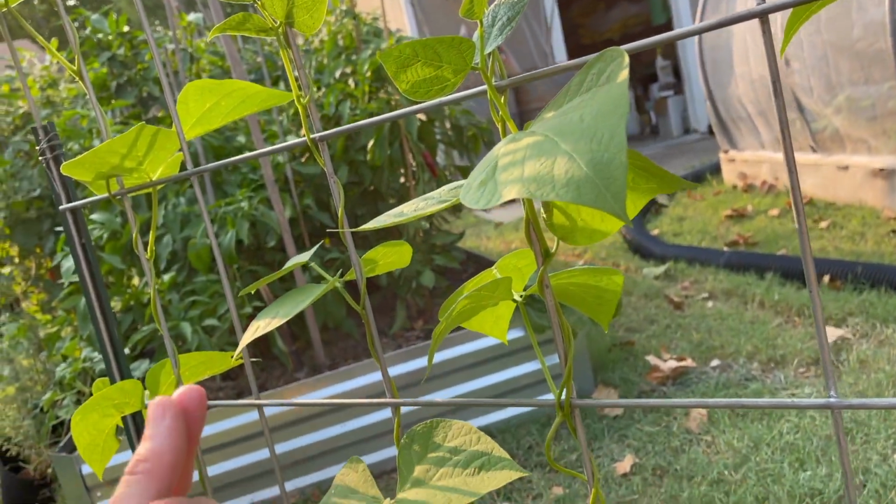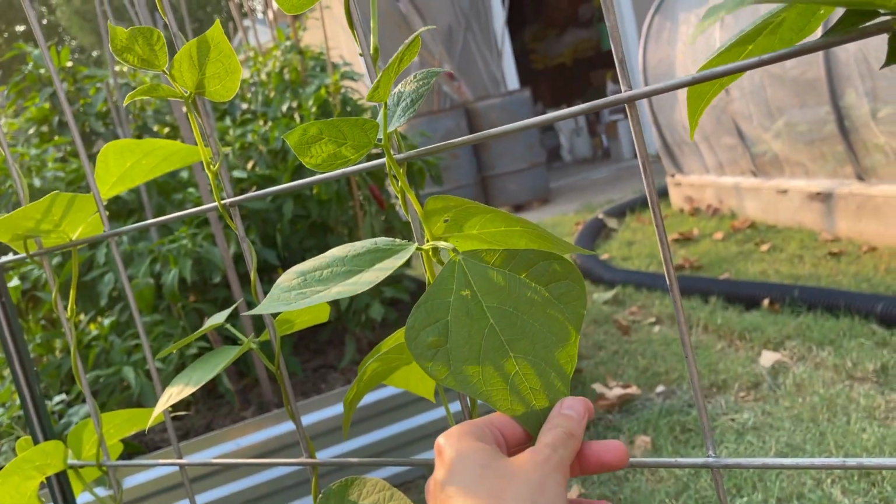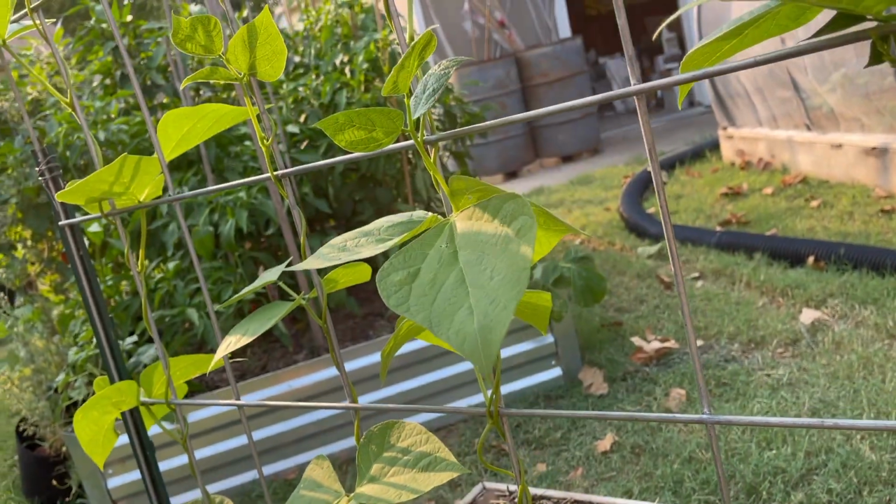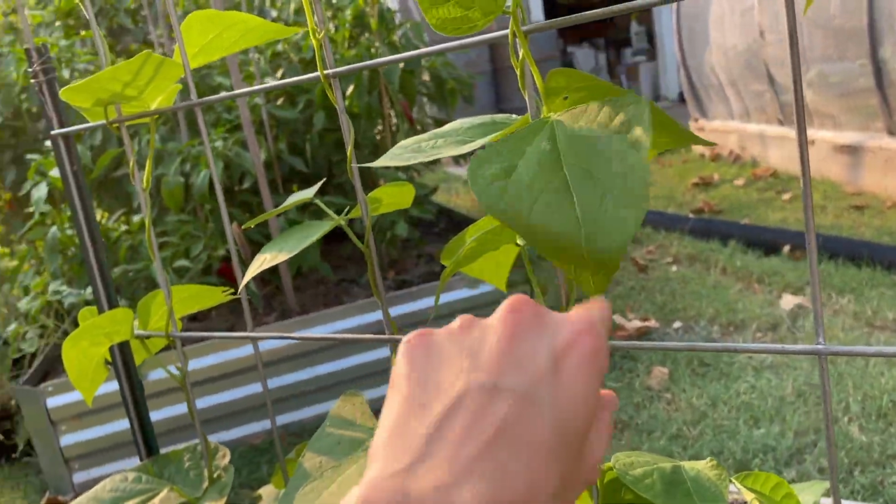So Blue Lakes typically come in bush bean form, but this is a hybrid variety for a pole form. So I'm really excited. I love the Blue Lake bush bean, so I'm really excited about this pole bean.